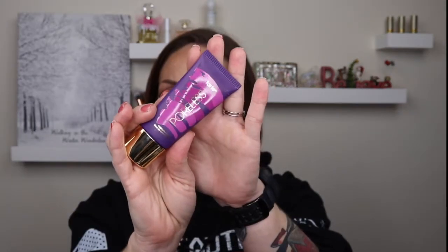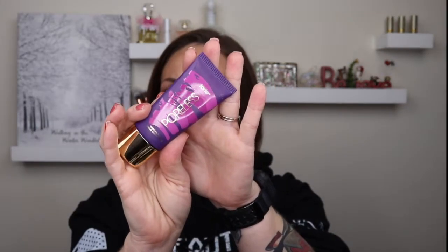And the third one that I've been using is the Tarte Poreless Mattifying Primer. I really like this one. It is very smooth. It's kind of a clear gel consistency and it just goes on. I press it into my skin and it's like my pores just disappear. So those 3 are really good for smoothing out the skin, getting rid of your pores, and fixing the complexion.